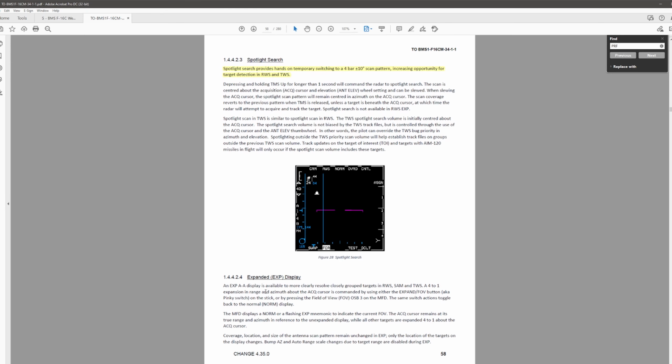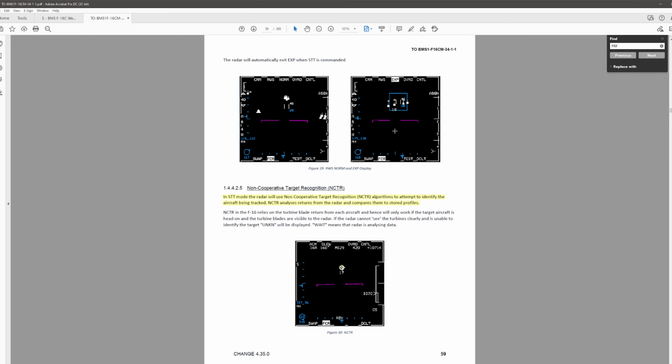Spotlight Search, expanded display. You can expand it, and it'll have a picture like this so you can see. It'll zoom in to this little blob right here. It's like, what is that? So you can zoom in a little bit and it'll show you a little more detail. It really works well with TWS. You can zoom in and it'll keep getting accurate readings back. This is the MiG-29. It's like 3 miles away, so that's really close.